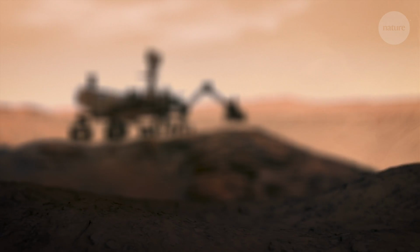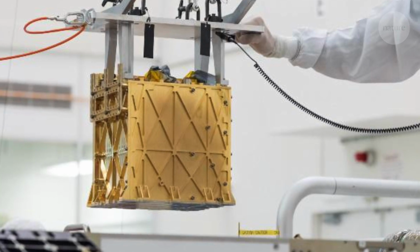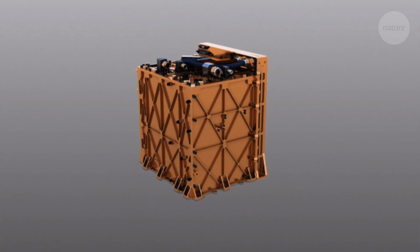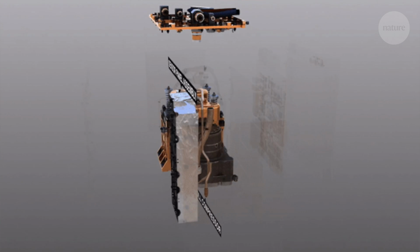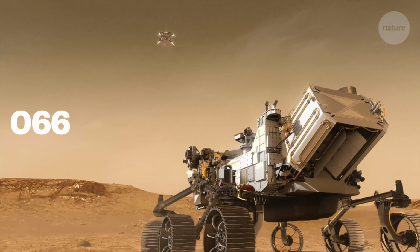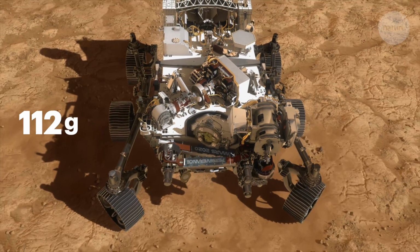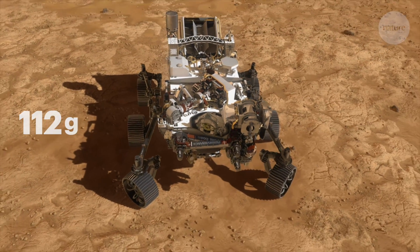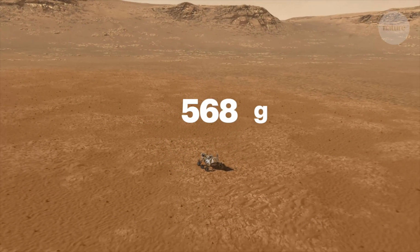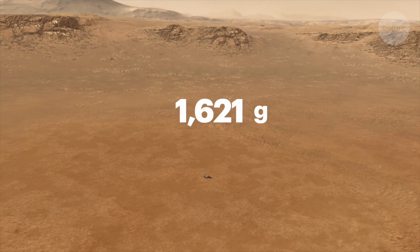Now, this isn't the only oxygen-producing system out there. NASA's Perseverance rover contains a unit called MOXIE with a similar goal. MOXIE uses a different process to extract oxygen from Mars's CO2-rich atmosphere. And since 2021, it's produced around 112 grams of oxygen on the planet. But the team behind MOXIE say that its limited production is down to Perseverance's meagre power supply, and that, in theory, the system could easily be scaled up, potentially producing several kilograms of oxygen per hour.